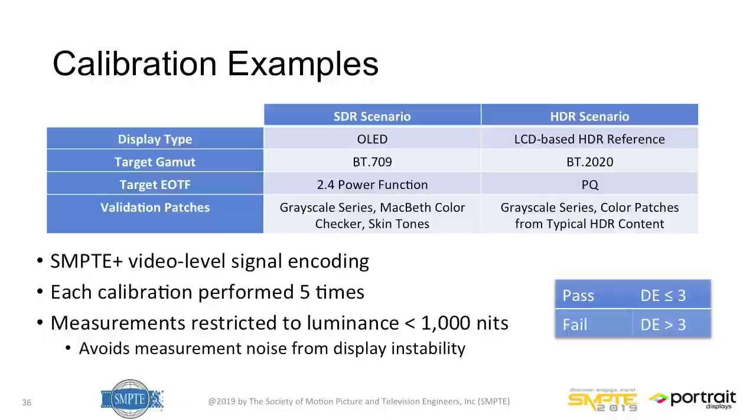Thanks. We wanted to take some real world data and apply these two metrics. We had an SDR scenario and an HDR scenario. The SDR scenario was an OLED-based display calibrated to 2.4 gamma, D65, 709, and the HDR scenario was an LCD-based HDR reference monitor calibrated to PQ 2020. It covered pretty much 100% of P3 inside of 2020, but obviously it wasn't a full 2020 display.